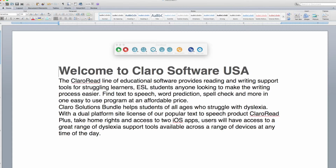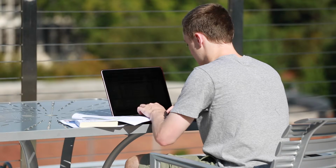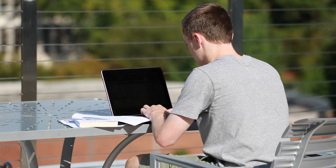Active reading apps are defined as your eyes are on the screen and you're following the words as they're read aloud. Most of the time, it's highlighting of just single words, sentences, or full paragraphs. Studies have actually shown that using active reading apps can improve comprehension by 38% up to 70%.